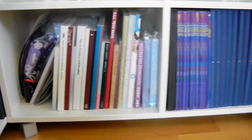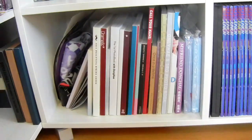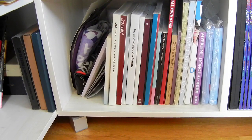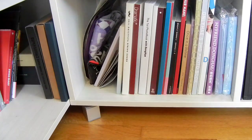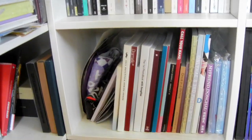So these are the fanside photo books, and actually I have a new one which I never did an unboxing of, but I don't know. Do they want me to? It's been so long since I did a fanside photo book unboxing. I bought it this year, maybe around May or something. And some cheering towels over there.